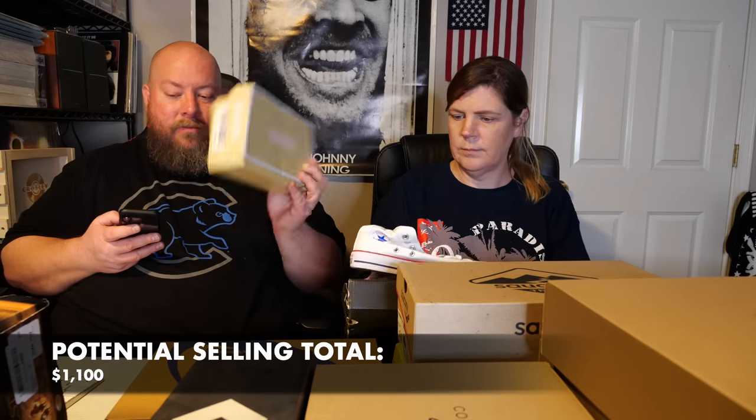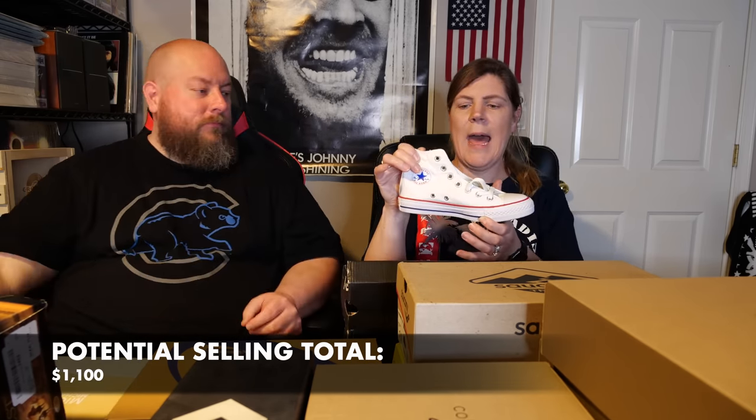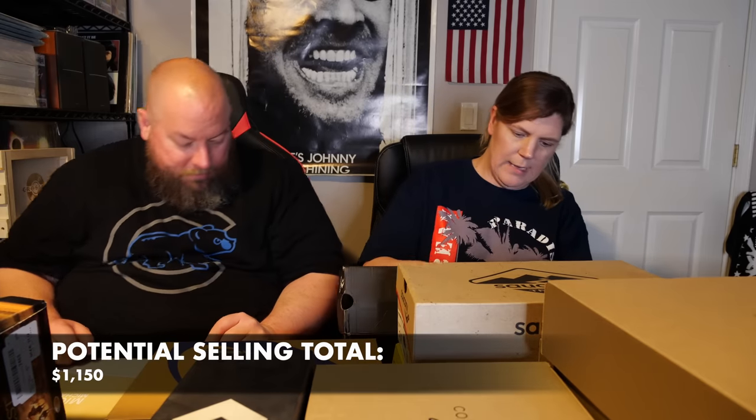Barcode won't scan. We'll say about $25. We have the High Top Chuck Taylors. $50. And these are brand new men's size 3 or child size 3.5. Oh, they're a child's? 3.5. Oh, gotcha. Very small.